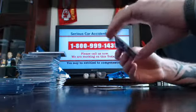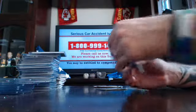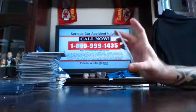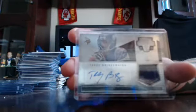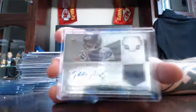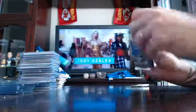There you go, that's a nice auto jersey. Rookie auto jersey. Not numbered, Vikings, Teddy Bridgewater. Rookie auto jersey, Minnesota Vikings, Teddy Bridgewater. Not numbered, Minnesota Vikings. Four base. Last pack, certified football today.